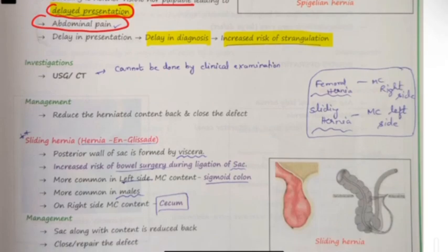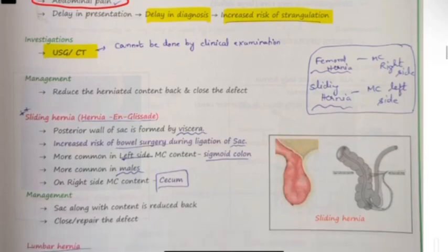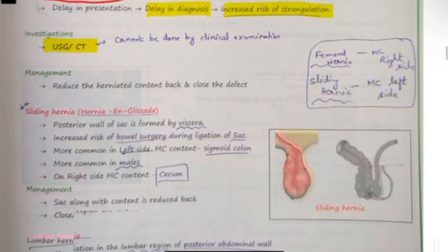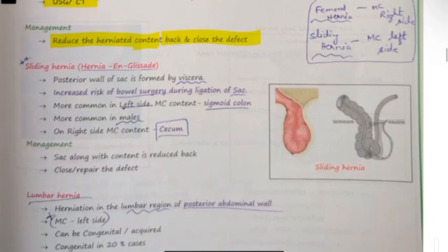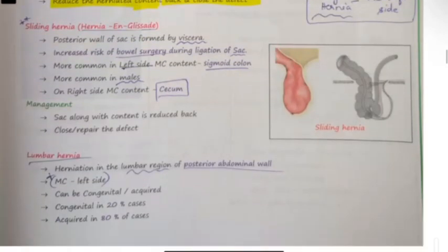Investigation: we can't diagnose this by clinical examination, hence it was an exception. Diagnosis is usually by USG or CT. How will we manage it? Just like all other hernias, we will open up, do a surgery, reduce the herniated content and close back the defect. Okay, yeah, this was about Spigelian hernia.